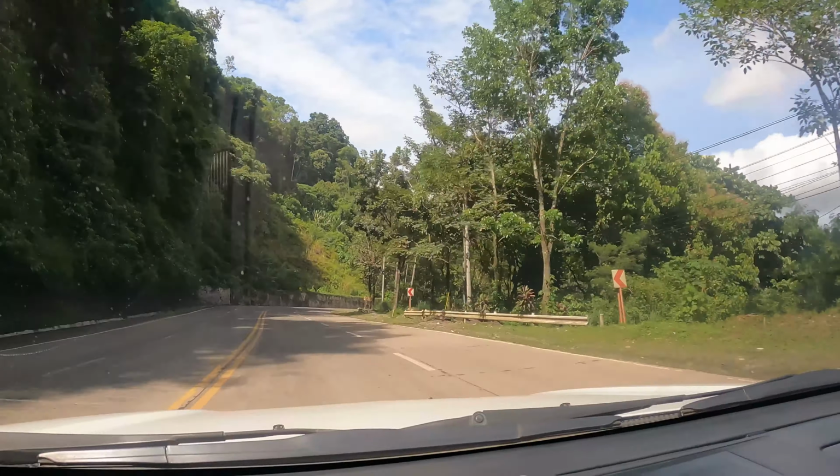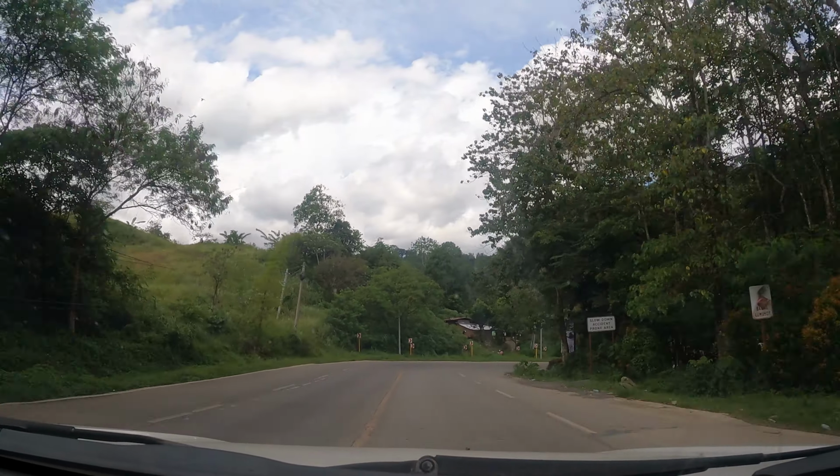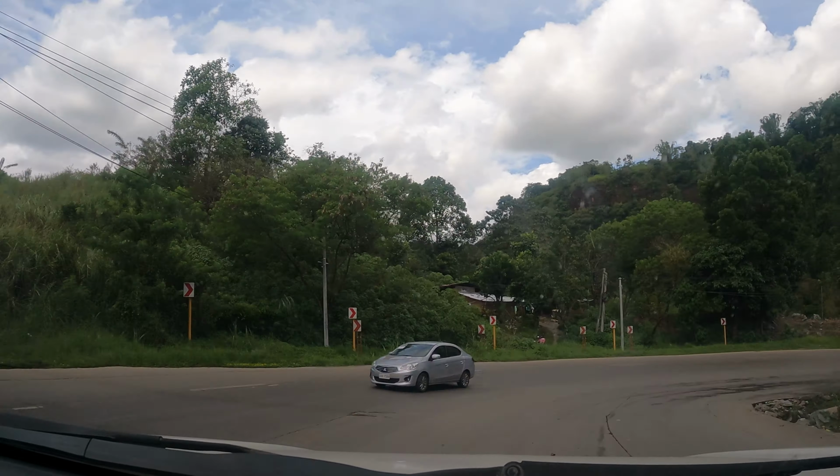Mangima Road. Doon kami pupunta. Yung road na yon mula doon paakyat. Zigzag Road. Going to Manolo Fortich and Cagayan de Oro. And we're back on the road going to Manolo Fortich and papuntang barangay Santo Nino.